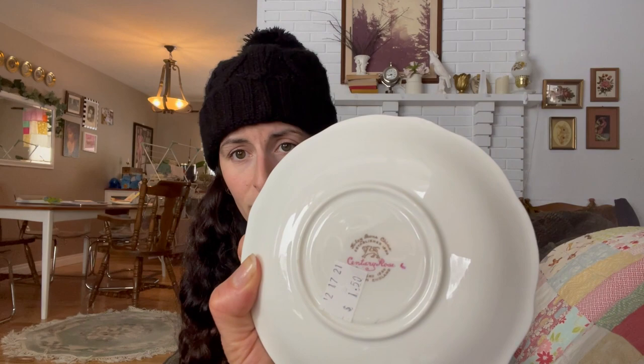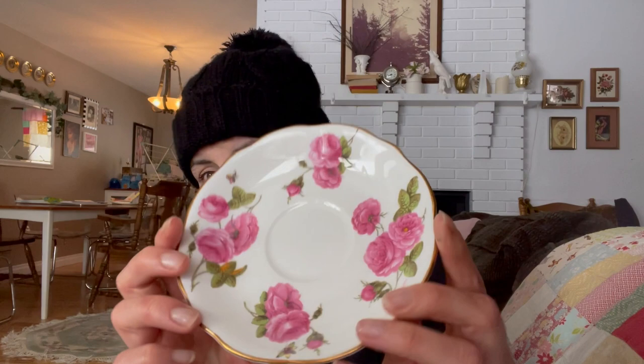So there is this one, and it is by Folly Bone China Century Rose. Actually, that label is really pretty, and I paid $1.50 for it. And I'm actually just noticing now, look at these really pretty moths or butterflies with the roses. I just really find this pattern super pretty.